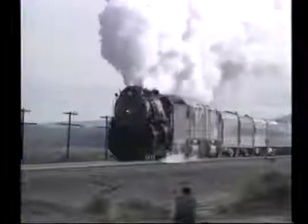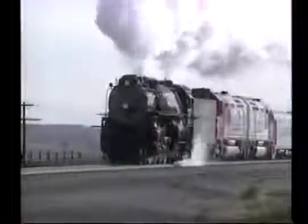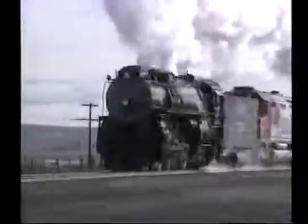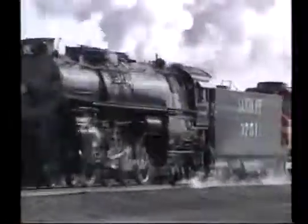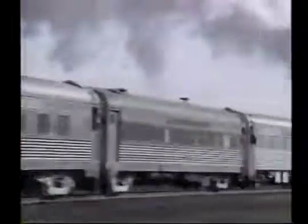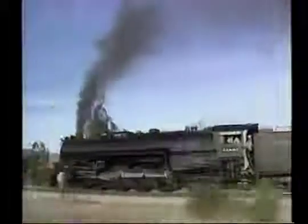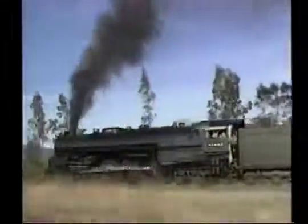The engine then powered a recreation of the Santa Fe's California Limited passenger train. This excursion commemorated the 99th anniversary of the train's debut. The steam special ran from Los Angeles to Bakersfield, California, and returned via Cajon and Tehachapi passes. The engine performed flawlessly as it tackled the stiff grades over the mountains. Two FP45 diesel locomotives painted in the dazzling war bonnet paint scheme were coupled behind the steam engine as helpers.